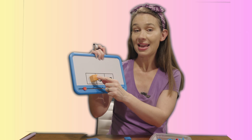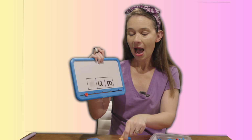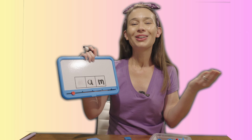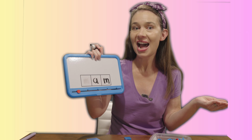Blend it, am. But what if I wanted to make this beginning and add a p? Ooh. Now I know that the sound p goes with the letter P, and that's going to make a new word. Blend it, Pam. That's a name, so I'm going to need to put an uppercase P. All right, I'm going to put that P in the first box.